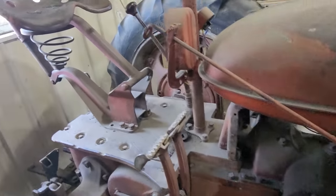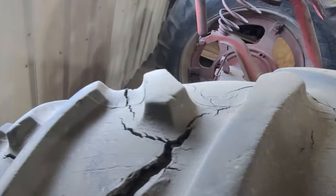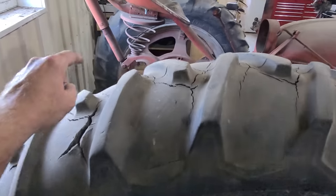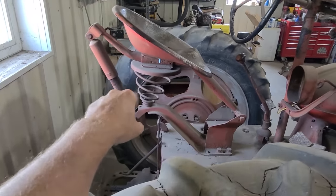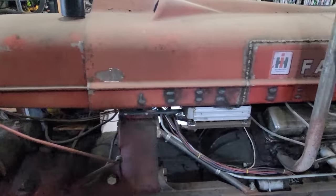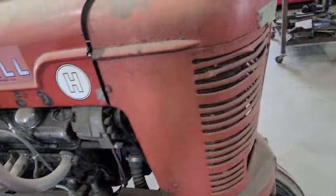But it's all complete. Tires are in great shape. Should have brought the Flex Seal, that would have brought them around to brand new. Thankfully, we've got a Shock-A-Lator and Spring-A-Lator seat. That'll be nice going down the highway if we get her fired up. Let's see what kind of small block we have here.